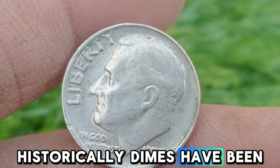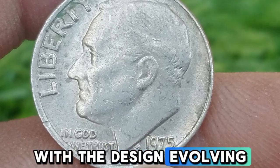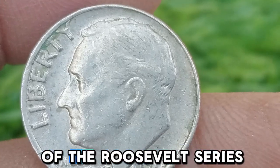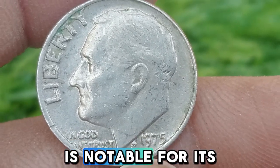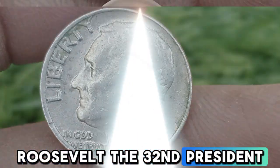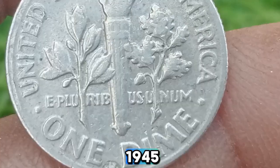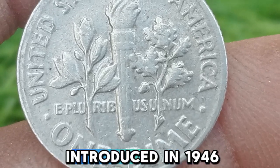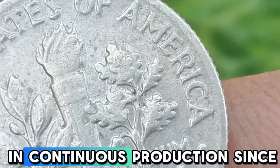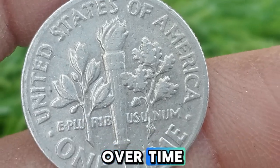Historically, dimes have been in circulation since 1796, with the design evolving over time. The 1975 dime, part of the Roosevelt series, is notable for its design featuring Franklin D. Roosevelt, the 32nd President of the United States, who passed away in 1945. This particular dime was introduced in 1946 to honor Roosevelt, and it has been in continuous production since then, with only slight modifications over time.